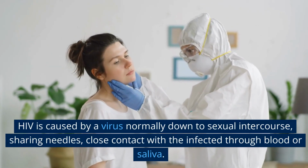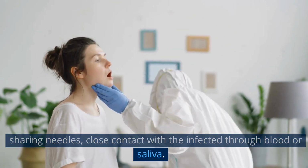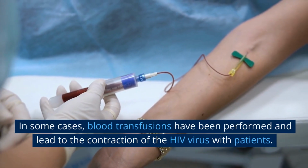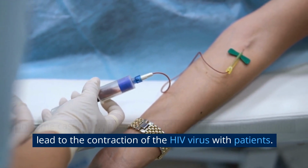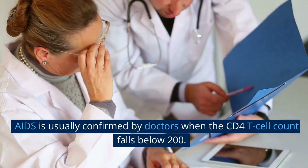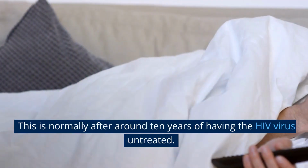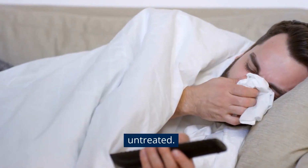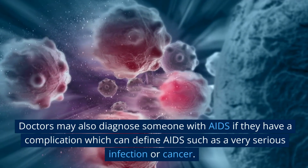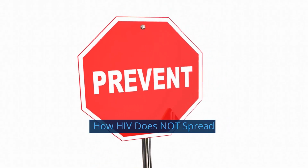What causes HIV? HIV is caused by a virus normally down to sexual intercourse, sharing needles, close contact with the infected through blood or saliva. In some cases, blood transfusions have been performed and led to the contraction of the HIV virus in patients. How AIDS develops. AIDS is usually confirmed by doctors when the CD4 T cell count falls below 200. This is normally after around 10 years of having the HIV virus untreated. Doctors may also diagnose someone with AIDS if they have a complication which can define AIDS, such as a very serious infection or cancer.